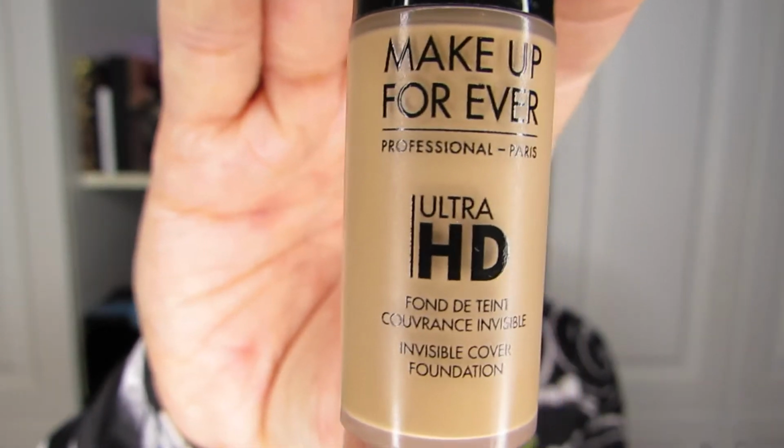So next one is, I actually got a sample of this one, which is a Y335, and I'm probably going to mix these two because it is a little bit later in the summer and I'm darker than I am usually. So that is what I'm going to wear for foundation.